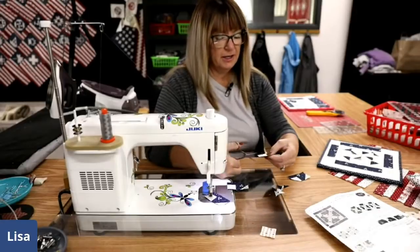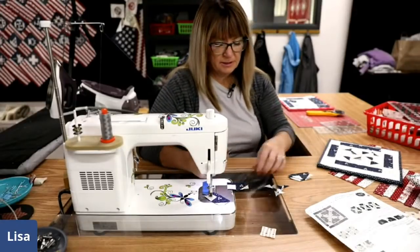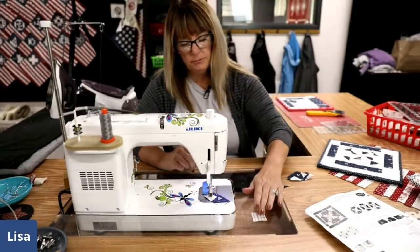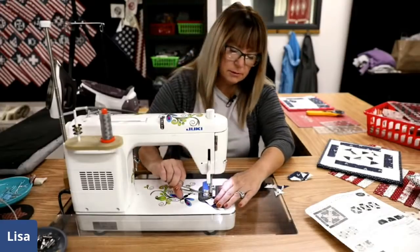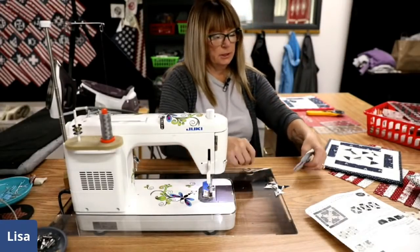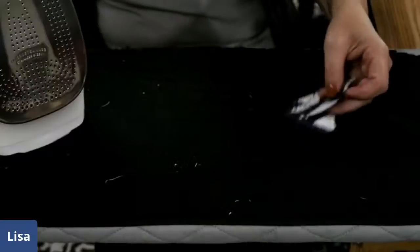Again, I'm trimming these. And am I doing an exact quarter? Nope, it doesn't have to be. One through. Back to the iron.